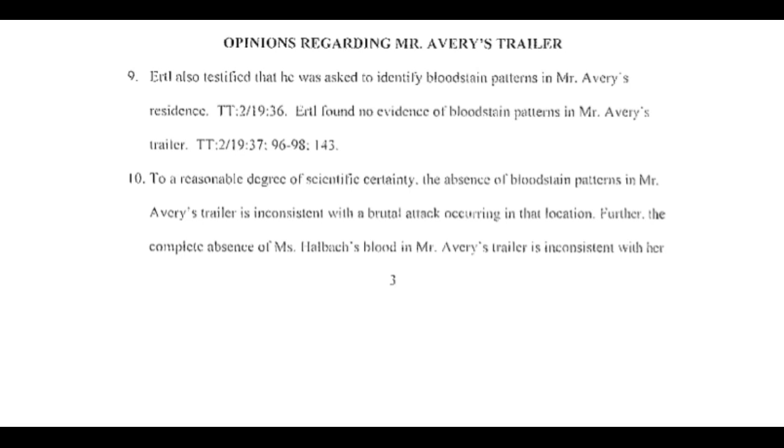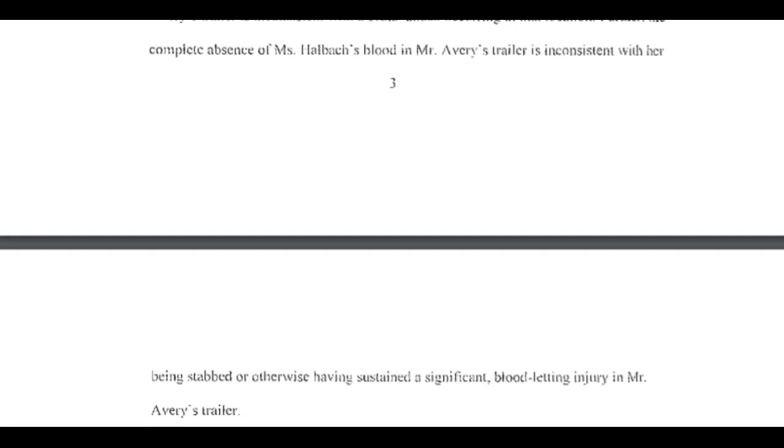Further, the complete absence of Miss Halbach's blood in Mr. Avery's trailer is inconsistent with her being stabbed or otherwise having sustained a significant bloodletting injury in Mr. Avery's trailer.